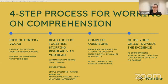And finally, overlaps slightly with the previous point, but guide your child towards the evidence. So if your child has undertaken the questions independently and they have corrections to do, then just give them a little hint as to which part of the passage you could use to find that information. So I'm saying, oh, well, it was at the beginning that they spoke about X, Y, Z. So why don't you look in that first paragraph? Or they mentioned that at the end. So why don't you look in that section?